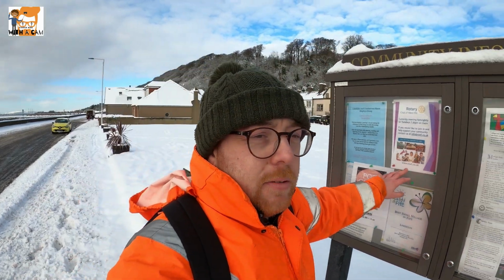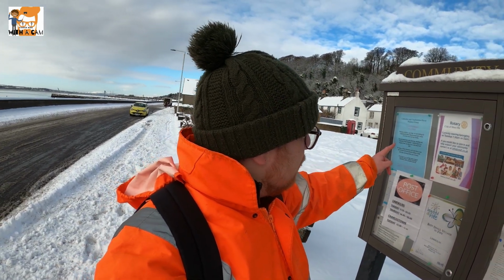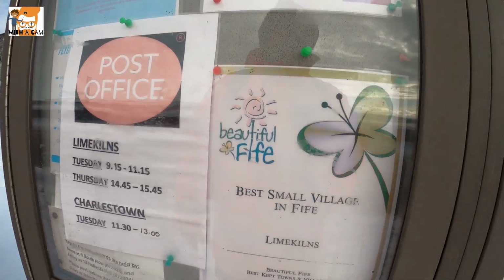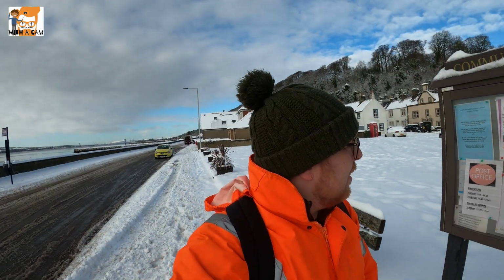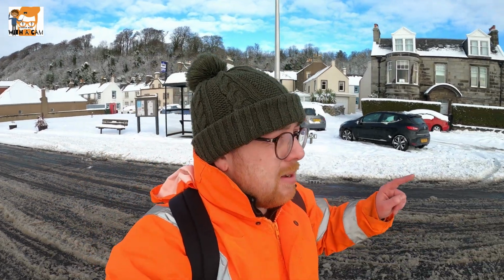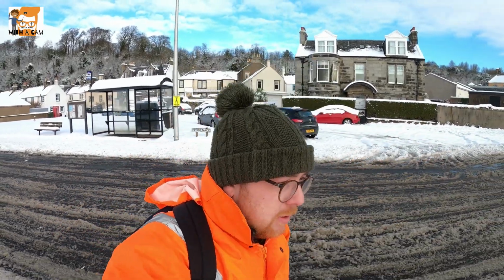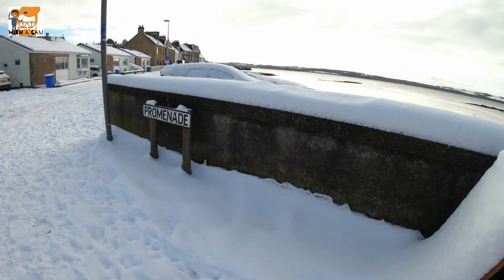Back out on the promenade. We've got a nice wee village notice board telling us stuff. Like floral groups, beautiful Fife Coast, best small village in Fife. They only went and done it. So we're just walking along the promenade. We're going to walk up this hill just to head into the heart and soul of Limekilns, where all the people stay.